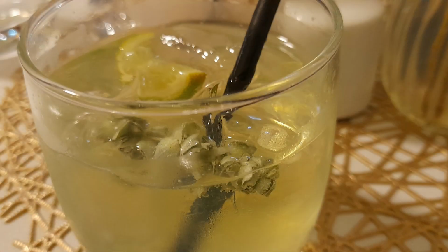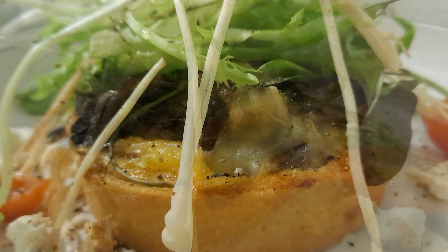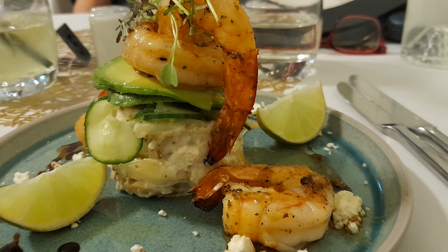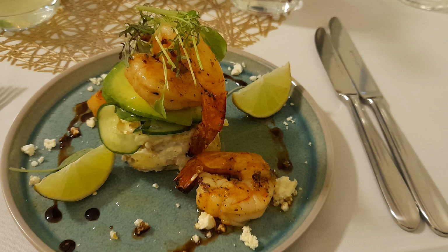Of course, I started with a gin and tonic. Absolutely. But then I'm a little bit of a stickler for a wild mushroom and cheese tart. And this one did not disappoint. It was absolutely beautiful. My partner in crime for the night went with the lemon myrtle barbecue prawn stack with avocado and kipfler. Again, it was outstanding.